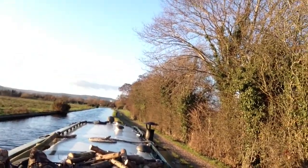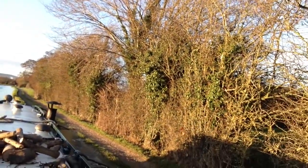Now I know I always witter on about how amazing it is down here at St Martin's, and if I moored up just a hundred foot or so in front of me, then you'd get rid of all these trees at the side and have literally this incredible low horizon that you can see behind me on pretty much 360 degrees.